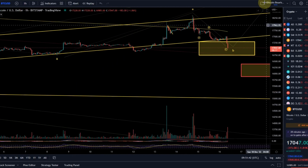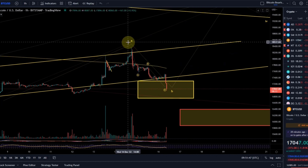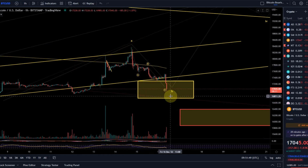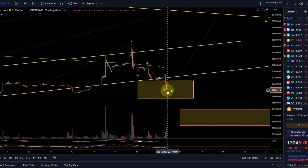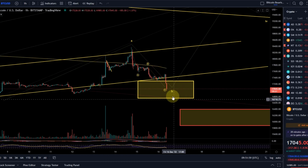Okay, so what do we see on the 1 hour? Well, my opinion is at the moment I would look at this in terms of an ABC pattern. It could become a WXY. So if it is a WXY, it could be finished basically already. In an ABC, I think we need one more low.